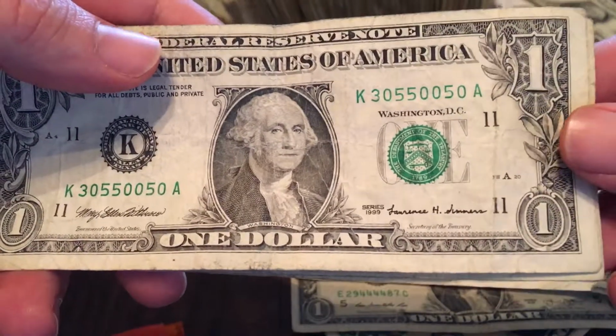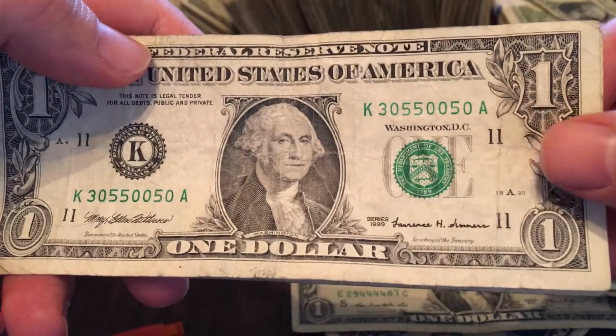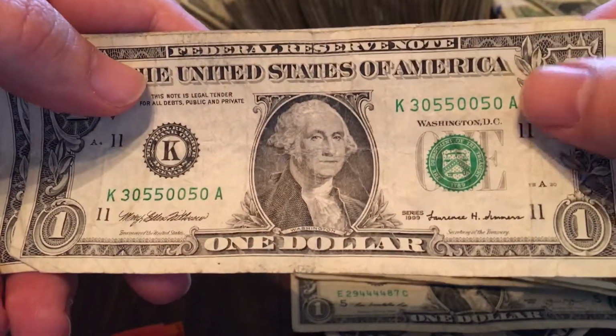Speaking of older bills, here's a 1999 series, and it's also a trinary, 0s, 3s, and 5s. So a trinary from 20 years ago, found in circulation. Not in the greatest of shape, but like I said, a trinary nonetheless.